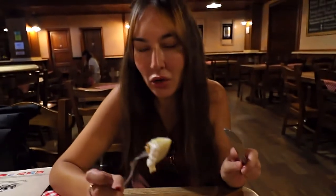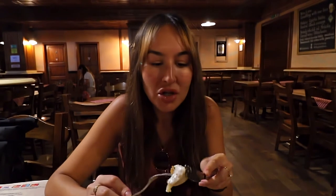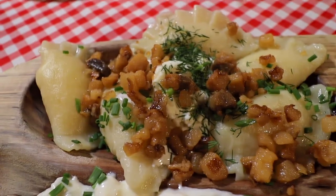A lot of different cultures have this kind of dumpling. You've got like a Turkish manti, or like a wonton, or a dumpling. So these are pierogies, and filled with sheep's cheese.